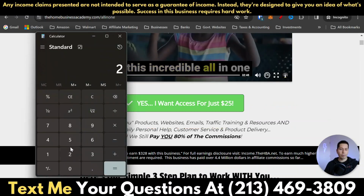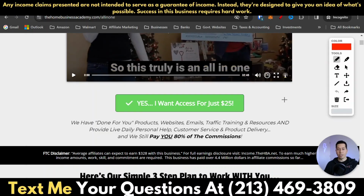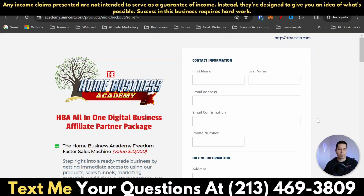With this calculator, we're going to put $25 as our initial investment to join this program. So to join the program, click on this button right here. Then you'll land on this page where you can enter your information to join the program.